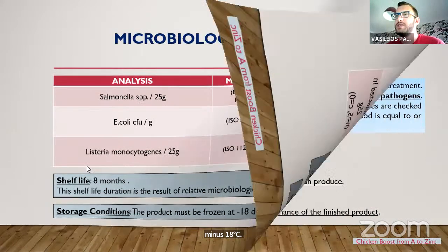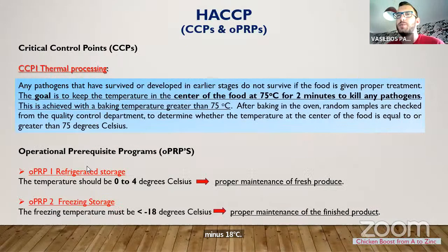We have done CCPs and OPRPs in the HACCP project. Any pathogens that have survived or developed in early stages do not survive if the food is given proper treatment. The goal is to keep the temperature in the center of the product at 75 degrees Celsius for 2 minutes to kill any pathogens. This is achieved with a baking temperature greater than 75 degrees Celsius. We have OPRPs also.